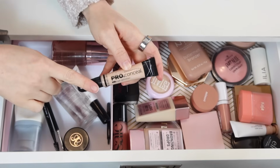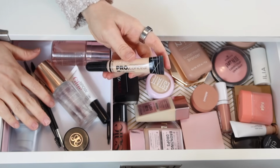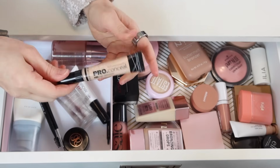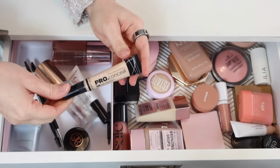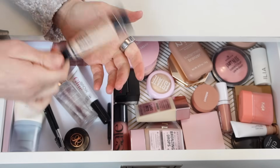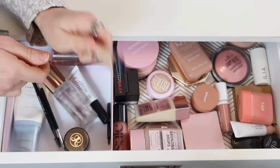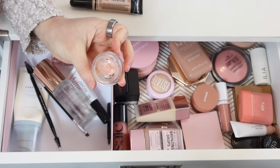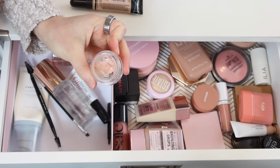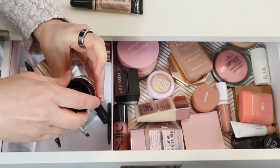I am going to keep the LA Girl Pro Concealer in here though because I didn't use this as much as the Natasha Denona one over the last rotation and I would like to use this some more. This is my oldest concealer right now and I would love to finish this year. I'm going to keep this in here, try and get some more use out of it. I might pull another concealer in to join it, but this one's gonna stay. This is the last little bit of the Sigma Color Correcting Duo. As you can see, there's still a little bit left, so I'm gonna keep working on this as well.